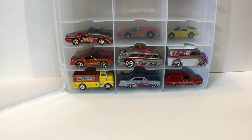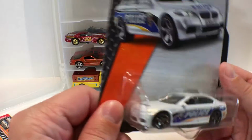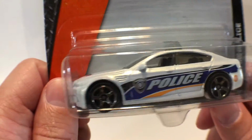Now, the next thing I want to show you, I rarely show. I never get to show you guys Matchbox stuff because I'm pretty much a strictly Hot Wheels guy, but I do have a soft spot for their police cars. And the reason being is because I bought a lot of them when I was a kid, because you had to have the police chases in order to play with cars.